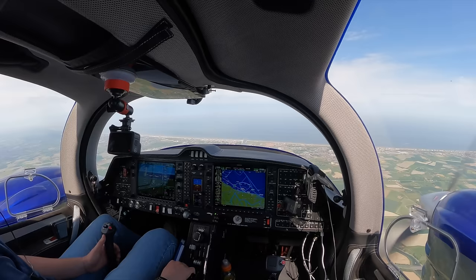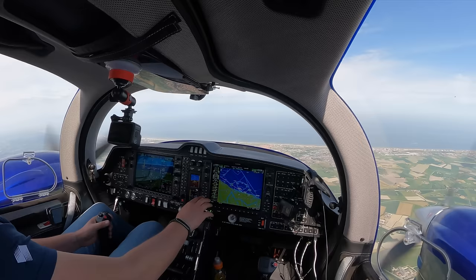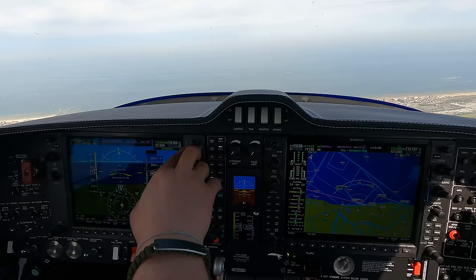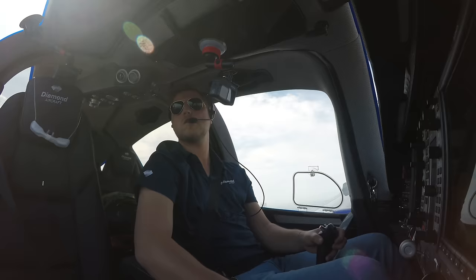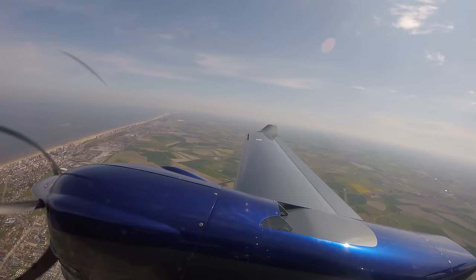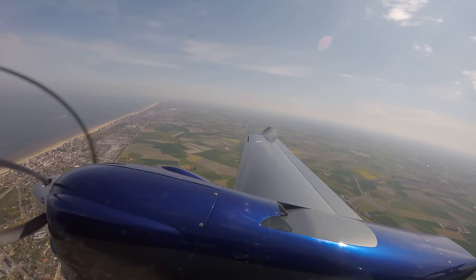Oscar Delta Alpha cleared visual approach, runway 08. Cleared visual approach, runway 08, Oscar Delta Alpha. Oscar Delta Alpha, contact tower 118.180. Over to tower 118.180. Austin Tower, good day, Oscar Echo Uniform Delta Alpha, on the visual runway 08. Continue approach, number 2, and number 1 is on short final. Continue approach, traffic is copied, Oscar Alpha.